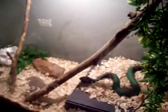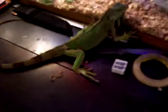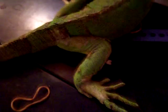And then we have the rats, which are gone because I fed them all. Yeah, and then we have Chloe's cage. Isn't really anything that's changed in there except she's always in her hide. And the iguana is in shed. As you can see on her leg right here, she's going in the shed.